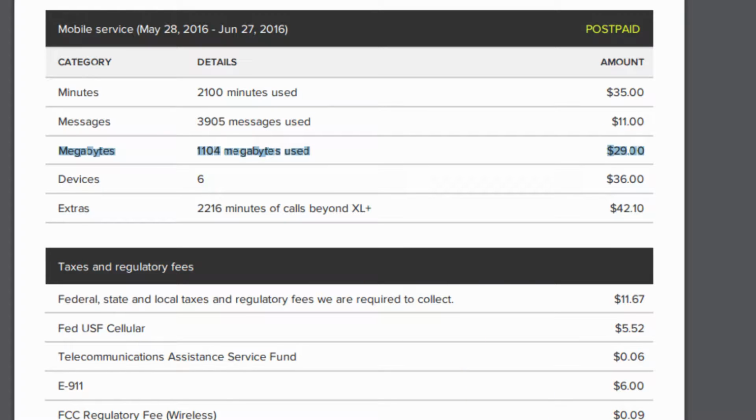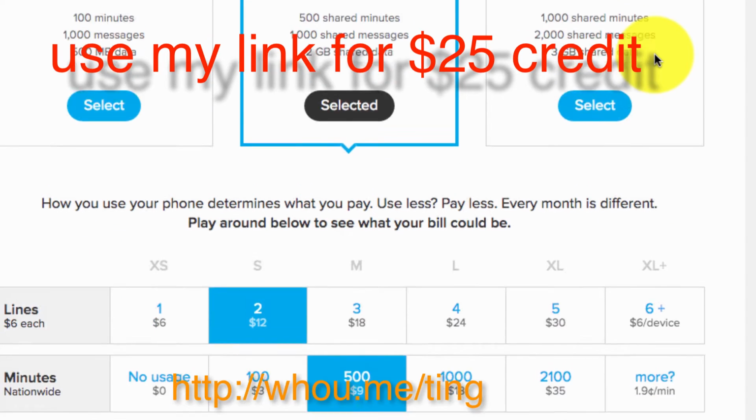I paid $164 for 6 lines or 6 phones, and most of that came because of the extra minutes that we've been spending. So I had six devices. We used about a gig of data and almost 4,000 messages, and almost 4,300 minutes used. And then of course you have taxes and fees and stuff. So our total was 160. We'll just say 165. So what is it that I love about Ting?